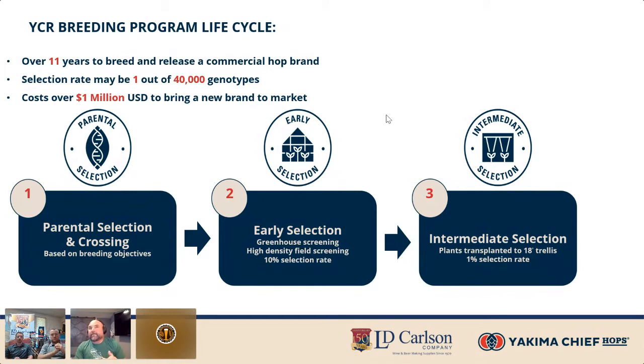There's a single hop field on Perrault Farms where it's rows and rows of experimental plants with number tags hanging on them. They're all sizes, all heights, different morphologies. And these are all in this process where we're starting to evaluate what attributes they have. Does it meet those goals that we discussed? And then we're still only going to select maybe 1% out of this.